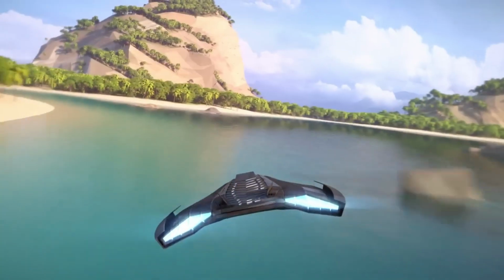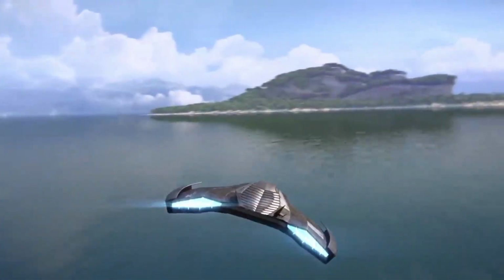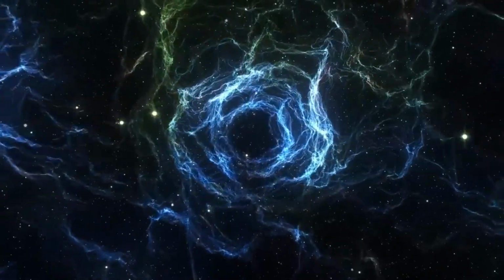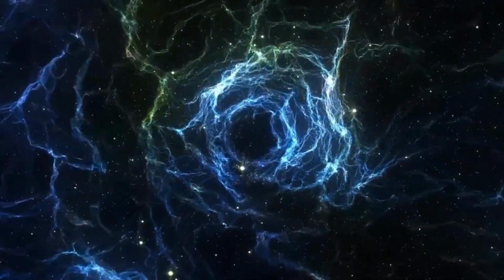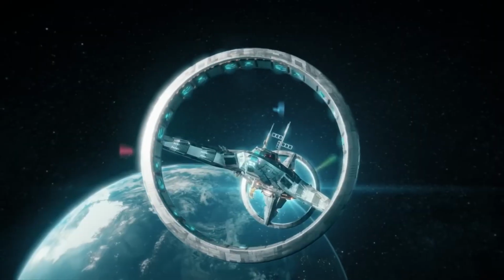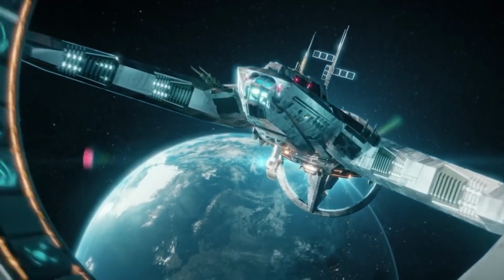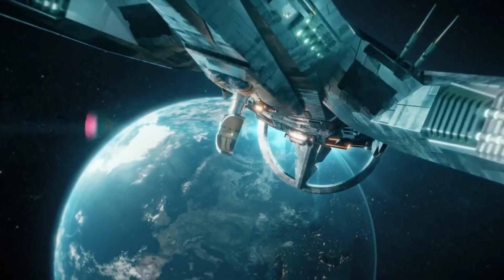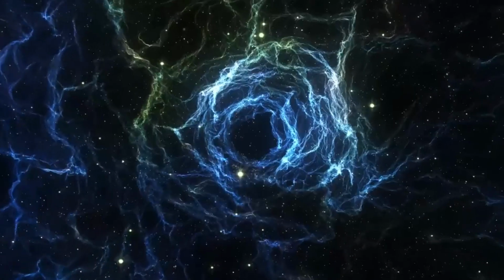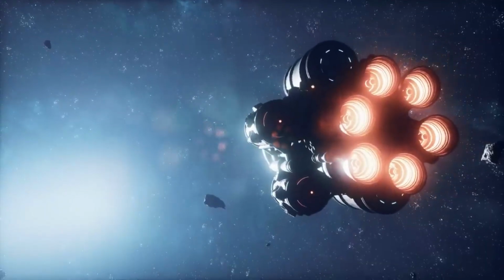Researchers used the simulations created for the movie to study light distortions around black holes, a process that would have taken years of theoretical modeling. More than a decade later, both filmmakers and scientists still revisit Interstellar to marvel at its accuracy and innovation. But the movie's legacy goes beyond the lab. It's become a cultural touchstone, inspiring future astrophysicists, engineers, and dreamers.